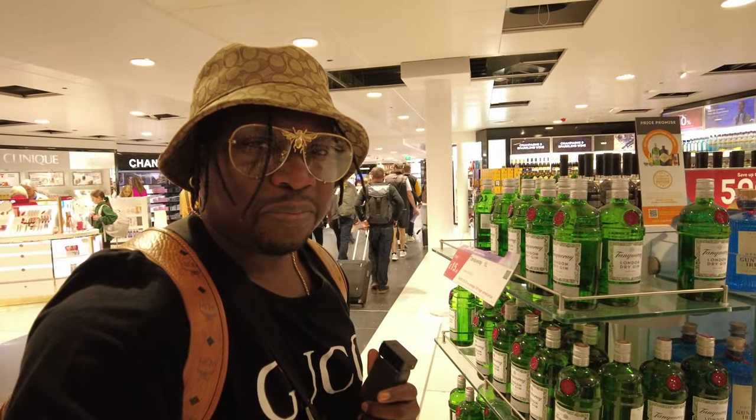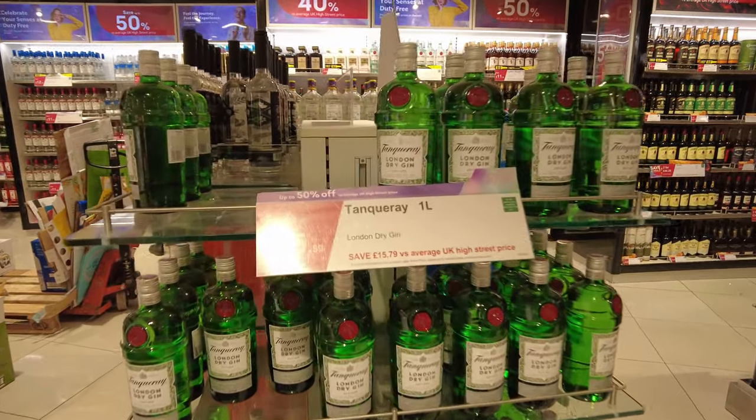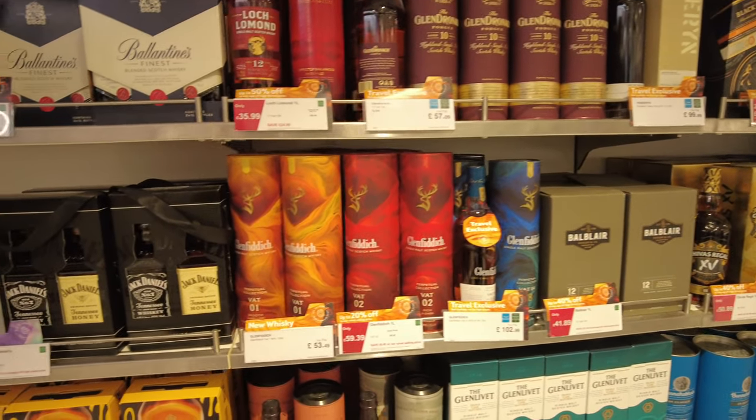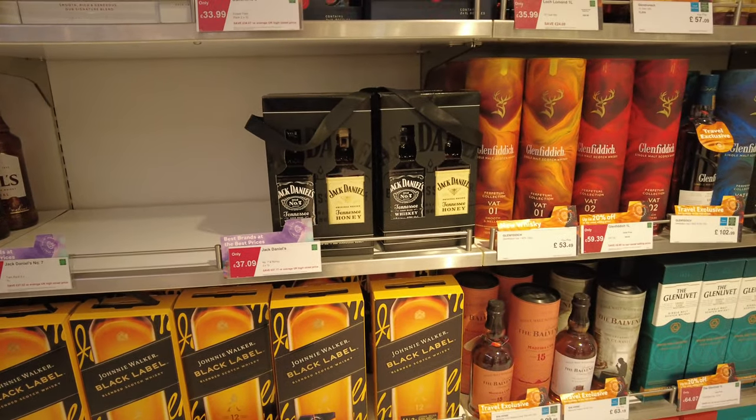But guys, I'm at duty free now. What I'm going to do is just get some drinks. I've seen a gin here which I'm thinking of getting, so yeah. Well, they have the whiskey here as well, guys. Look at this one, it's going for 37.9. Look at that.